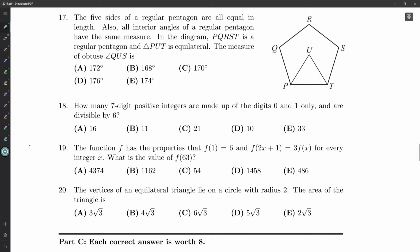Okay, so with that said, let's take a look at question number 18. How many 7-digit positive integers are made up of the digits 0 and 1 only, and are divisible by 6? Okay. So only zeros and ones. The first thing I'm thinking is, well, you can't start with a 0, otherwise you're not really a 7-digit number. Leading zeros don't count.